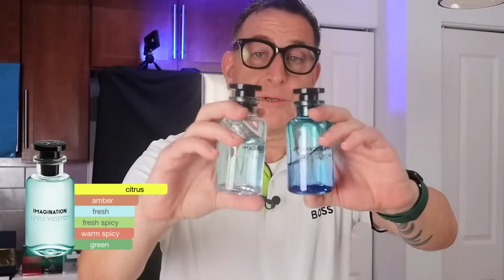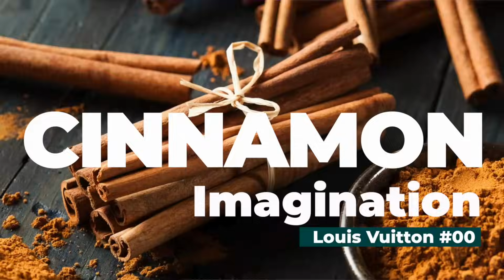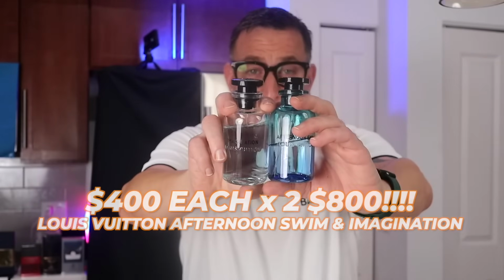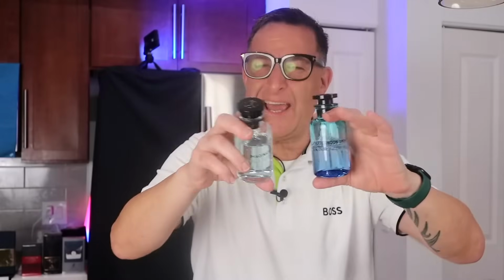You can also get Louis Vuitton Imagination, which is also orange, bergamot, ginger with a touch of cinnamon. Both of these would end up being about $400. They're very mass appealing. One of the most popular Louis Vuittons you can buy for an aquatic every day fragrance. All day, any age can wear this.